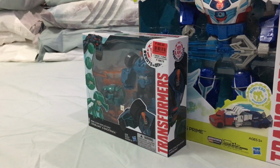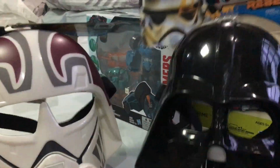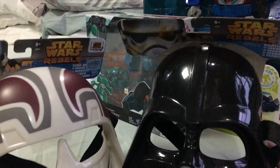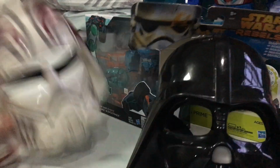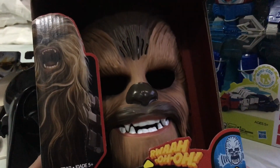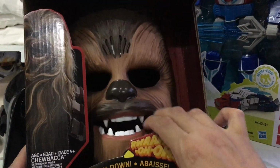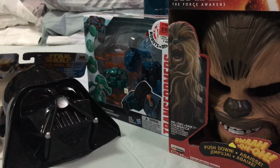Okay, some more stuff on clearance. These Star Wars masks, one from Ezra and Darth Vader from the Star Wars Rebels line. They were initially, if I'm not mistaken, $12 a pop. I know, it's that ridiculously expensive here. Now they're $2. So I had to pick these up, one for Alex and one for Danny. And then the Chewbacca mask, $50 price tag when it first came out. Now it's down to $20, so something we just had to pick up. Alex and Danny had a lot of fun with that thing.